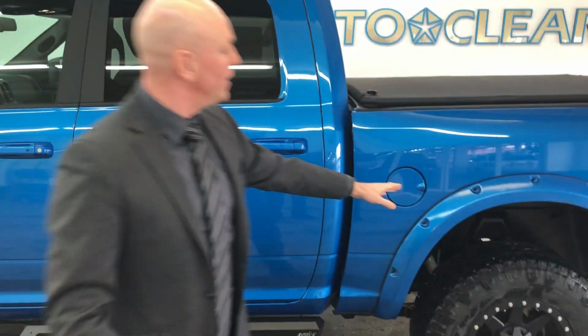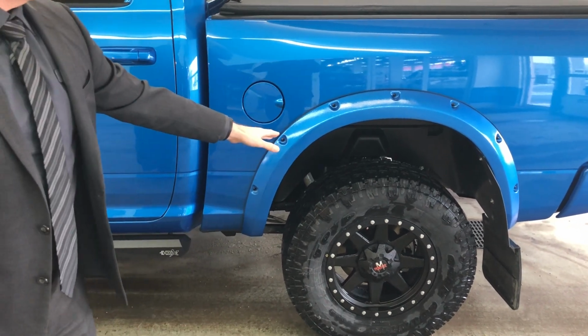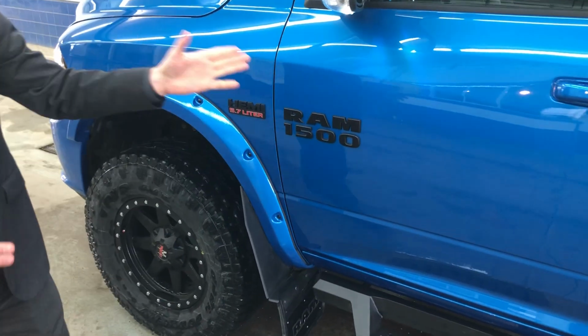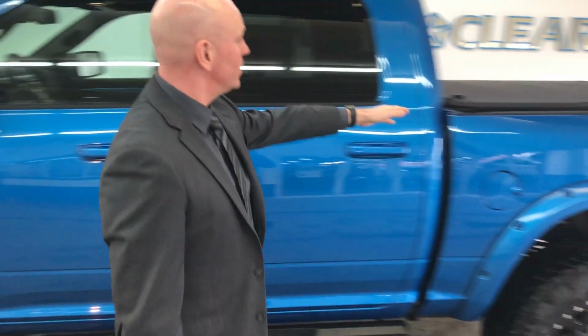This one we've done a few things to it. We've added the fender flares. We've jacked it up with a Mopar grill 4 inches. We've put some aftermarket tires and rims on here. You'll see, and also the steps right there. And you'll see the blacked out logo. So normally the Hydro Blue comes without those things and the tonneau cover at the back box here as well.